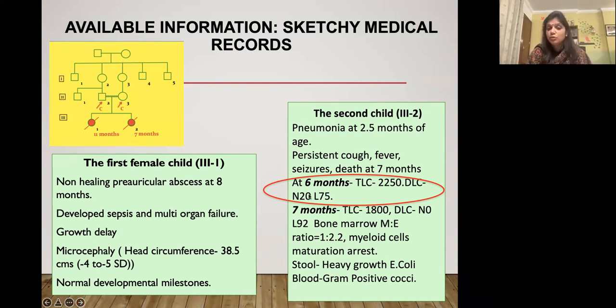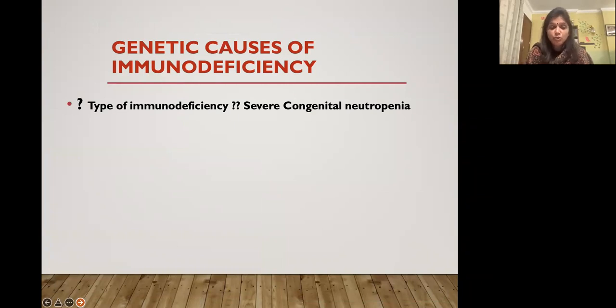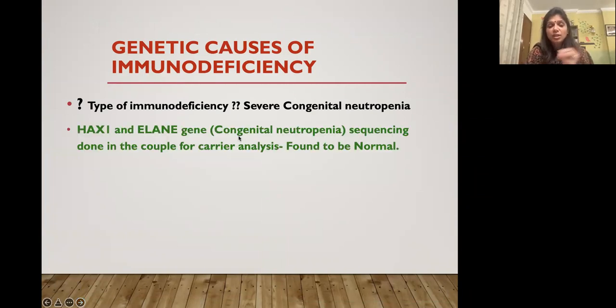And because of the neutropenia, we thought there could be something known as severe congenital neutropenia, for which very few genes are implicated, which can be sequenced by very basic Sanger technology. We don't need to do next generation sequencing. So we quickly did a couple carrier analysis, which means we tested the parents for any variations or mutations in the HAX1 and ELANE genes, but they were found to be normal.